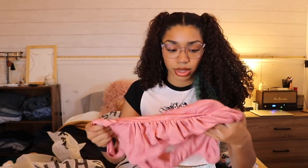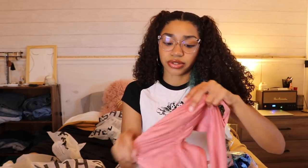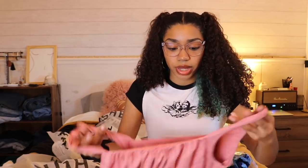Okay, this one. Oh, I did try this one on as well because I was scared it was going to be too big. It's in a small, but it actually fit really nice, but I'll show you guys as well. And it just looks like this and it's so cute. Let me get it tried on.